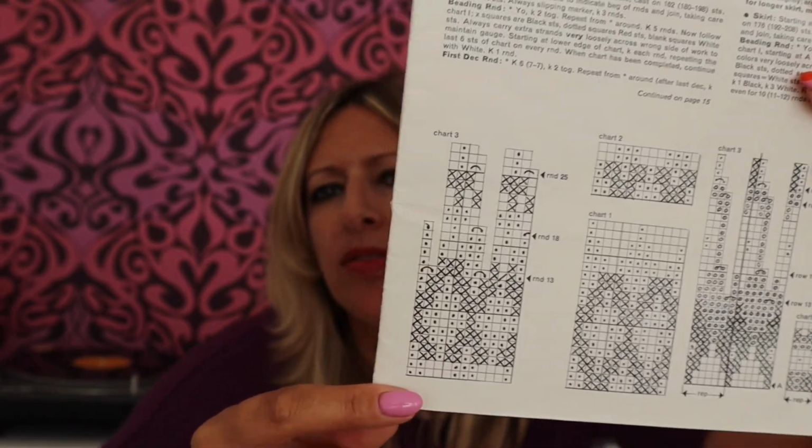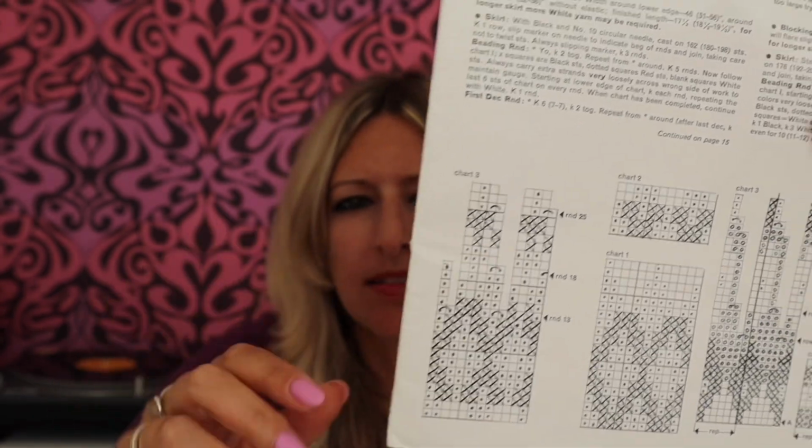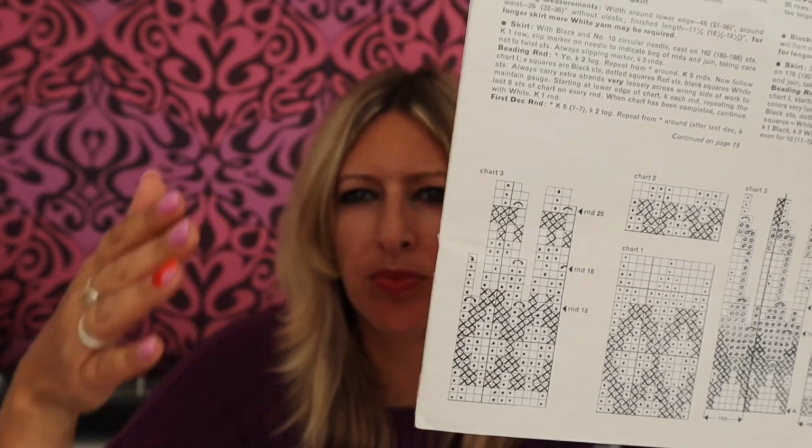So for the Fair Isle colour work on this dress, they obviously have charts in these booklets. As you can see here, they're in black and white, and they're also kind of hand done. They're not copy and pasted, so they're not uniform.